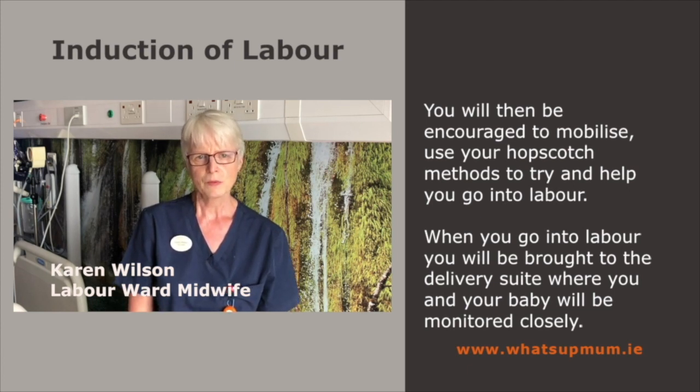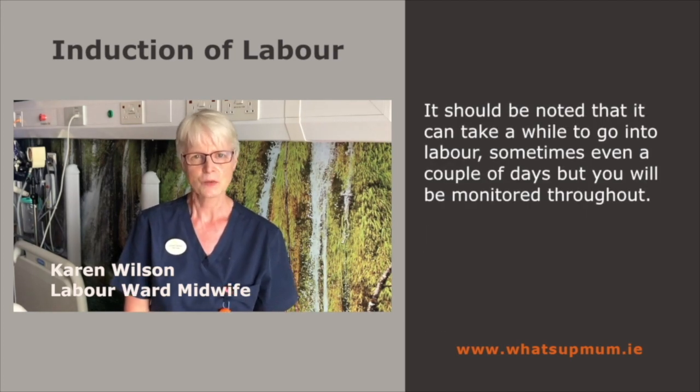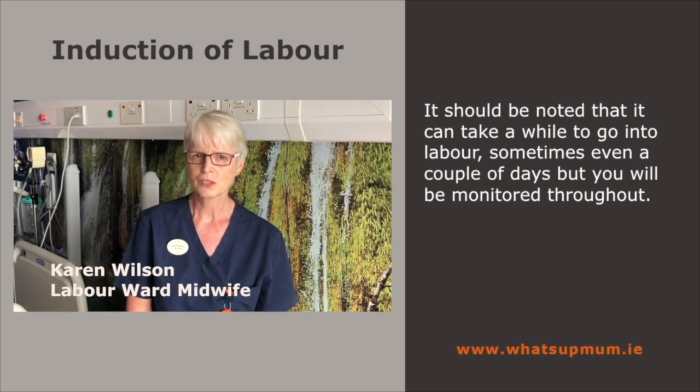Whenever you go into labour, we bring you to the delivery suite, and then we monitor you and your baby closely. I just wanted to emphasise that it can take a while to get into labour. It can take a couple of days even. Obviously we hope that you will go into labour that day, as I'm sure you do, but just to be aware that it can take a couple of days to go into labour. And throughout that time you will be monitored closely.